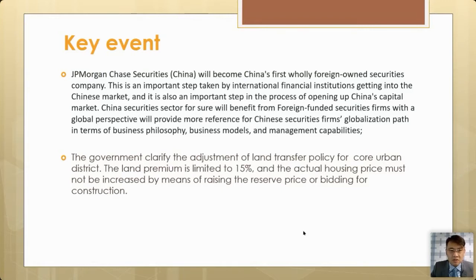And the other news I would like to share is about land selling. The government just clarified the adjustment of land transfer policy for core urban districts. Core urban districts means Beijing, Shanghai, Shenzhen, those big cities. And they limit the land premium to 15%.